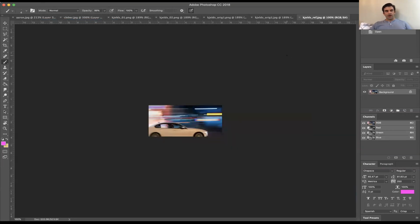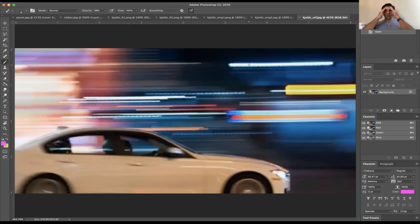So this one I actually need. I wanted to show you an example of this. Kjeld said that he noticed in the reference, and this is a really good observation, that the bright lights in the blur tend to be a little bit sharper than the midtone values. And he asked, how do I replicate that? Excellent question. Let me stop sharing the screen.